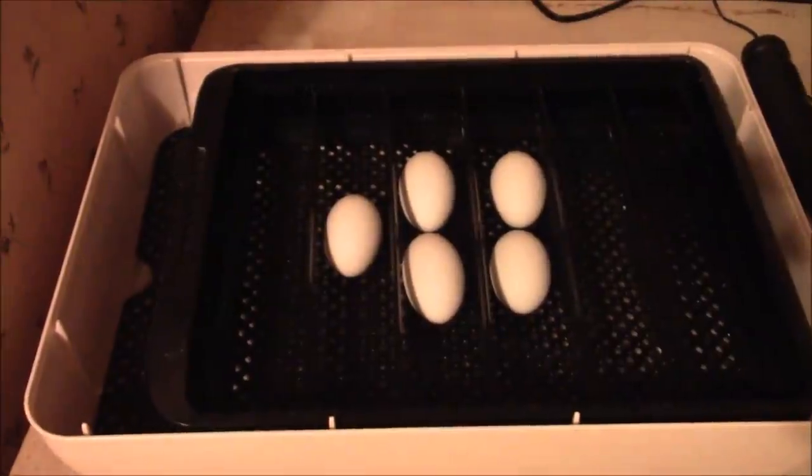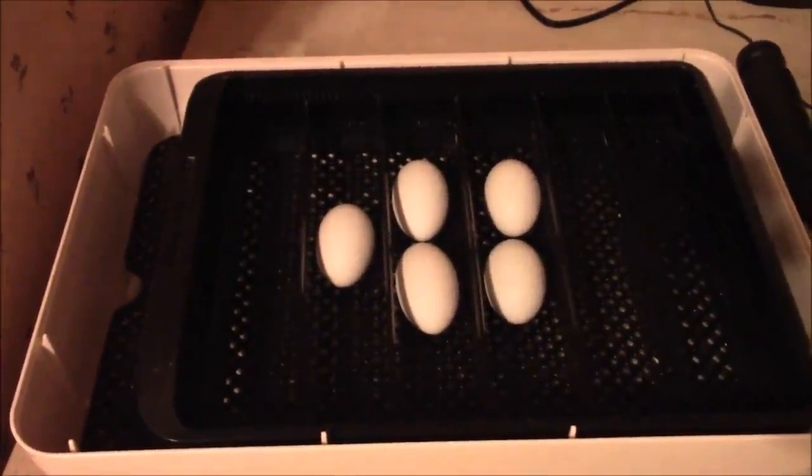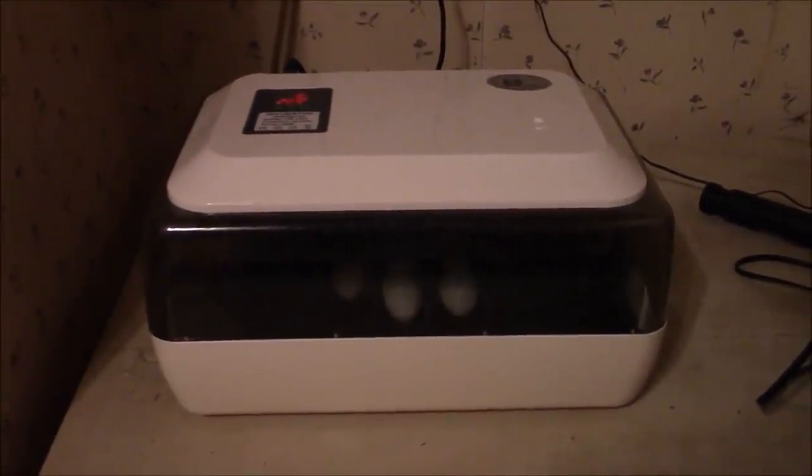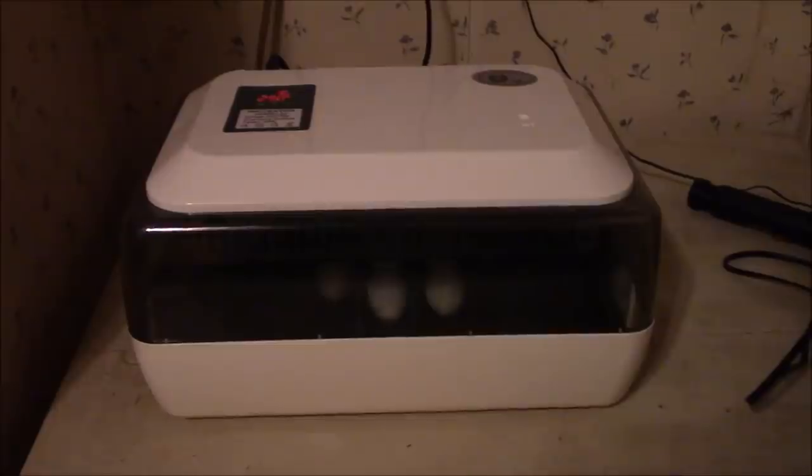Although that candling light I got, the light has dimmed considerably. I wonder if I can get a new bulb for that. Anyway, let's put some eggs in an incubator, see what happens. I am not expecting any of these to hatch. Five purebred white and true blue eggs in the incubator.